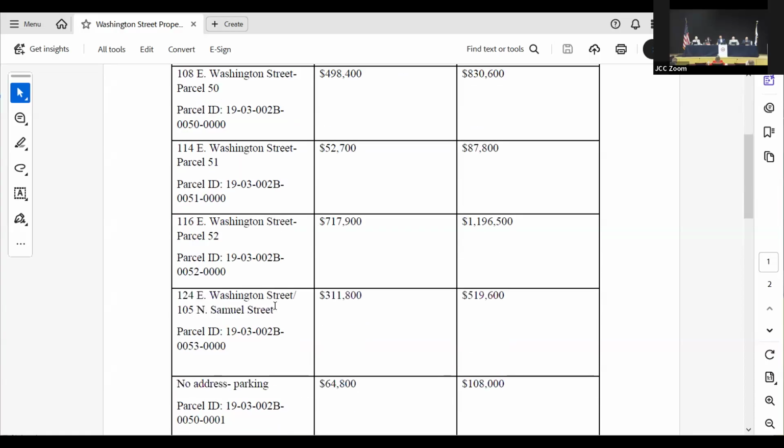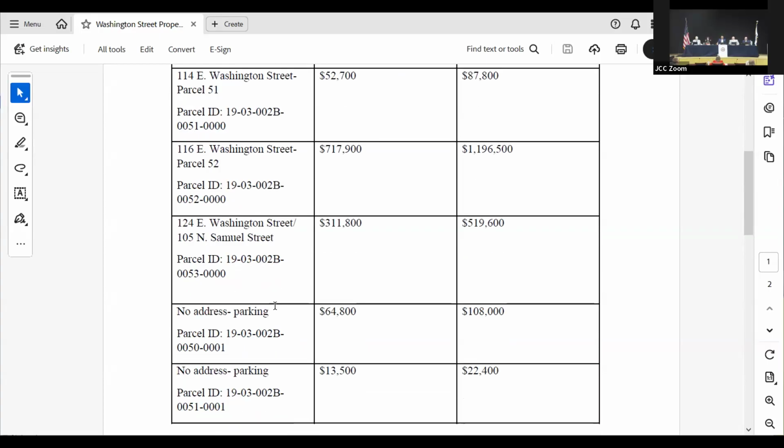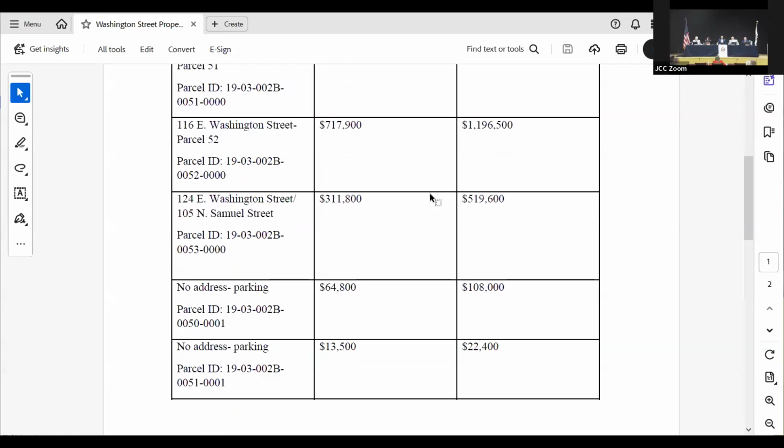The Mason Building at 116 East Washington Street, which has the planning, zoning, engineering, GIS, impact fees. We have it at assessed value $629,900, appraised $1,049,800 for the 25-year. On the thing that's above, it looks like we did take the 26 numbers on that one, and it was 717,900. Yes, but that's not a complete figure. We're not finished with that year.